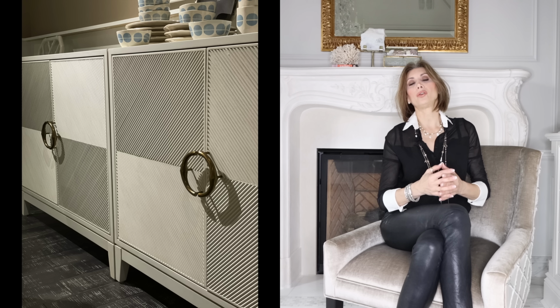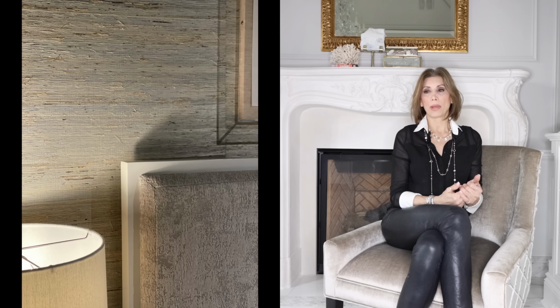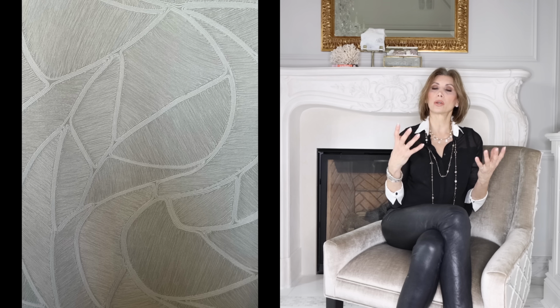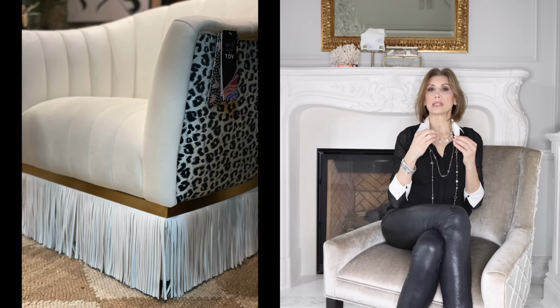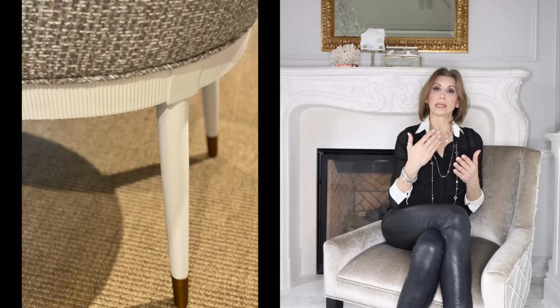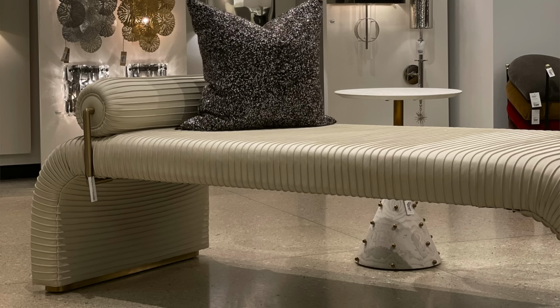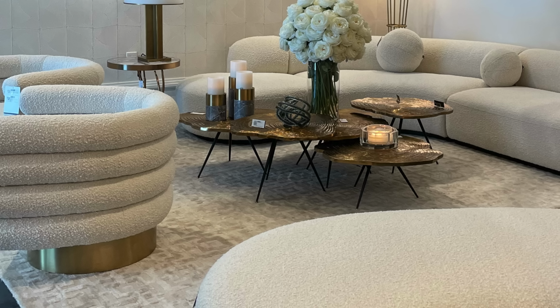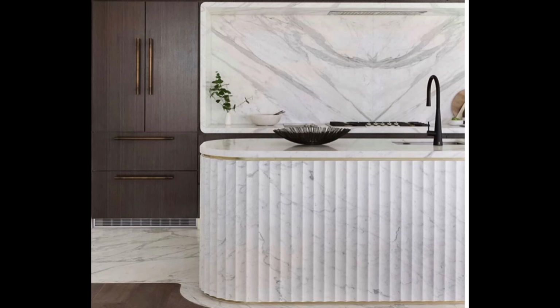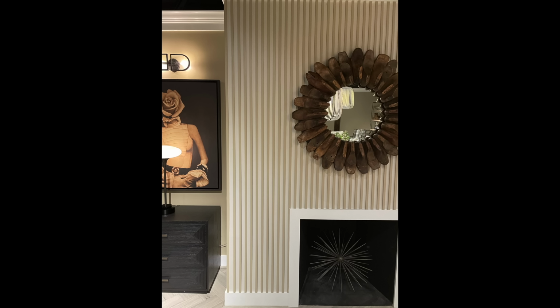Texture is another huge trend. Wallpapers, layering of textures is going to be huge. That whole cocooning. You're seeing the texture on furniture. We've talked about fluting in the past. So you're going to have fluting in upholstered furniture, beds, sofas. You're going to see it in case goods. So for example, the apron of tables. The doors of cabinetry. Even in kitchens, you're seeing a lot of it. Fluted walls, one of my favorite.